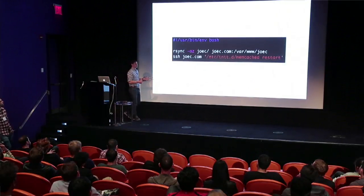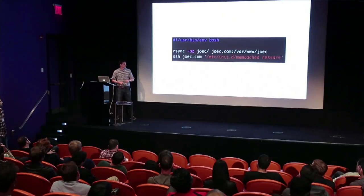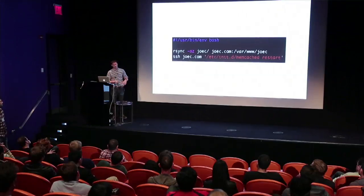Maybe this works for you, but probably not. Probably you're going to want to spend some time setting yourselves up so that you can actually get your code out the door as soon as you can into a sophisticated environment and not a single box with Memcache.